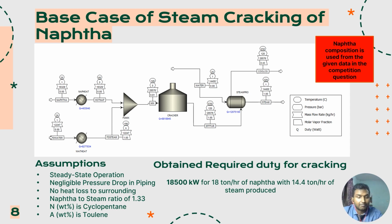The naphthene and the aromatic in the naphtha is assumed to be cyclopentene and toluene respectively because there are lots of aromatics and lots of naphthene, and we do not have the detailed data for it. And after the simulation has been done, the obtained required duty for this base case is 18,500 kilowatt for that 18 ton per hour of naphtha cracking with the production of 14.4 ton per hour of steam.